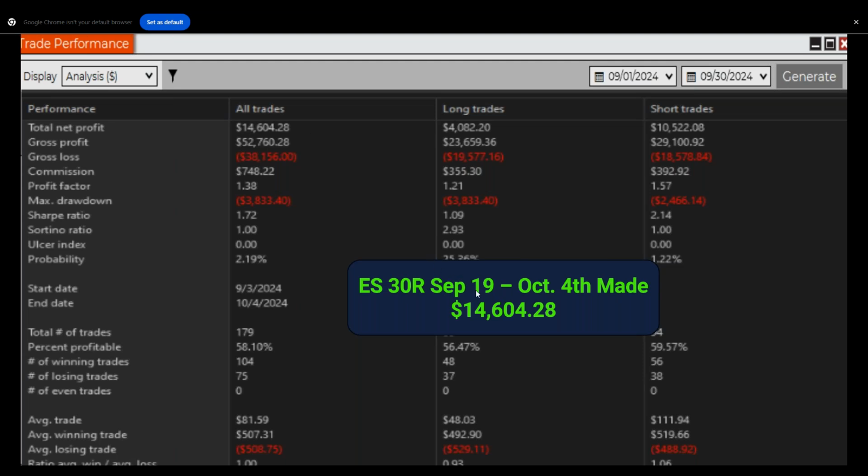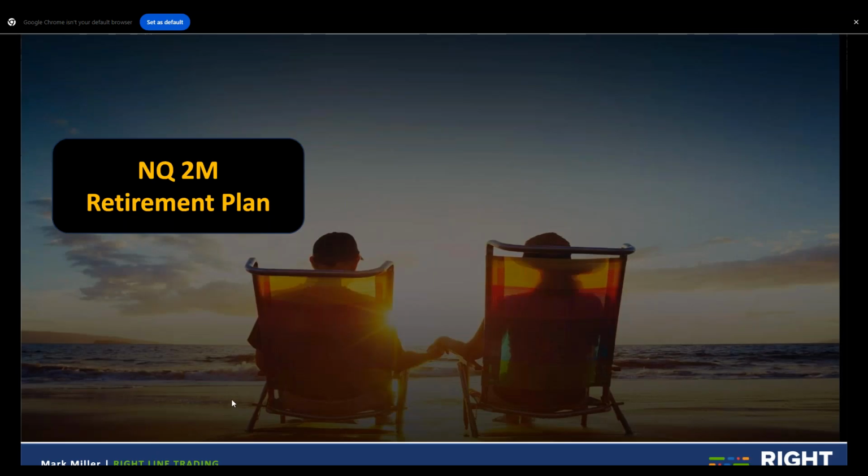$14,000 in profits from September 19th to October 4th. That's a lot of money. Then we have our most powerful strategies, which happen to be the NASDAQ strategies. Very fast moving, fast market, extremely fun to trade and watch.